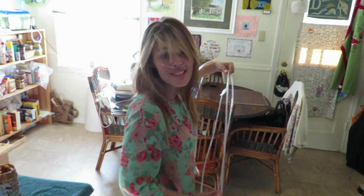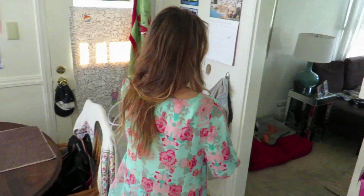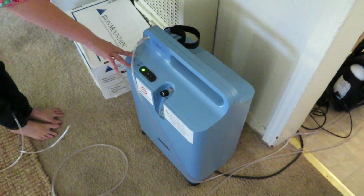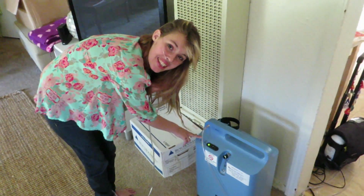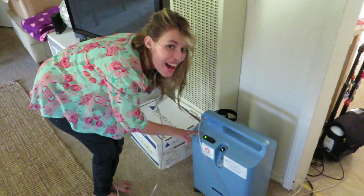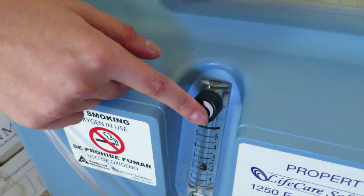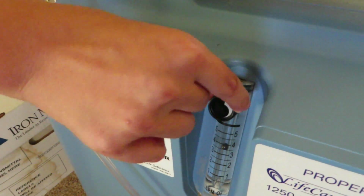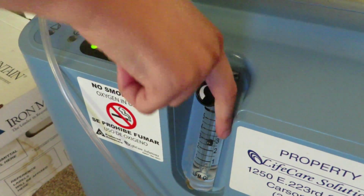So anyway, where does this magical tubing lead? I shall show you. So the oxygen tube leads to this bad boy, which is something called a concentrator. So it actually is sucking in everyone else's breathing air and converting it into my breathing air. Isn't that wonderful? So this measures how many liters you're on, and you can turn it up if you want to, get a little high on oxygen there, or down.